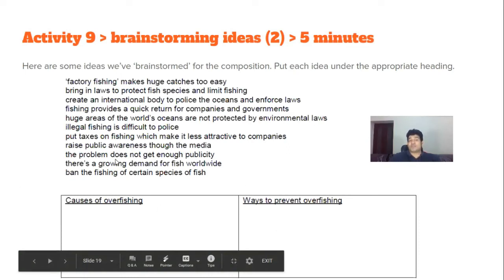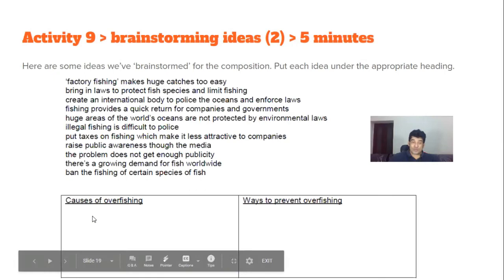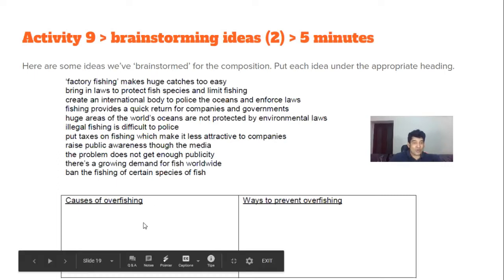The problem does not get enough publicity. It may also be a cause of overfishing. There is a growing demand for fishing worldwide. Yes, it is a cause.